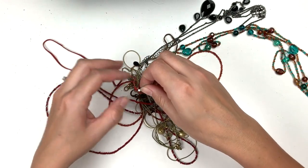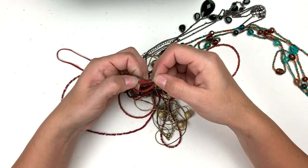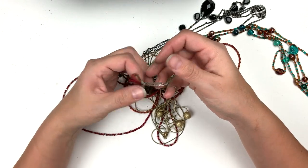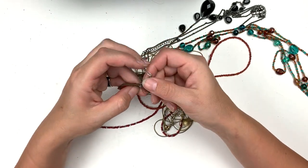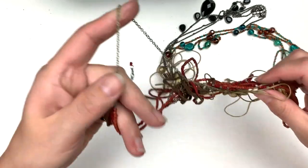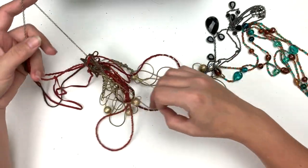Okay, what are we doing here? Oh, see? No. It's always a surprise when you find out that there's two leather straps attached to two seed bead ones, and it's just a terrible, terrible joining of things. Oh, man. Let's look over here.